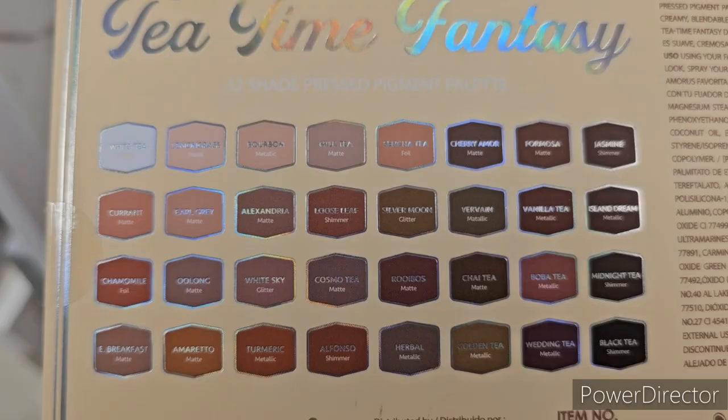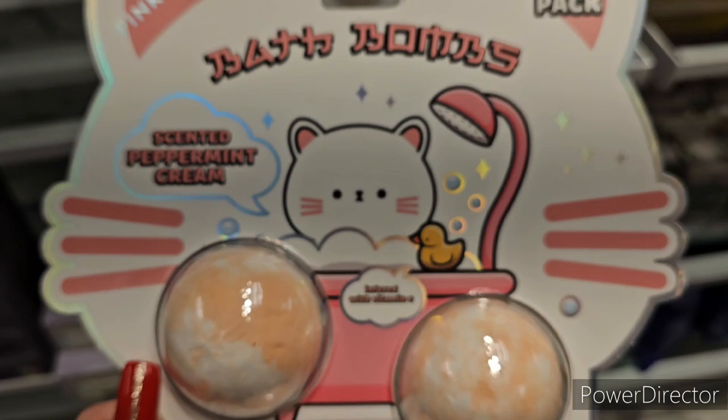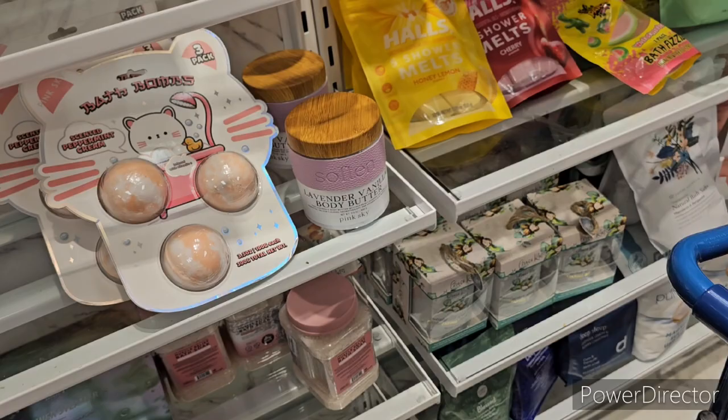All right, so we're definitely getting some full stock in, cool. This is really cute right here. Pink Sky Bath Bombs. Look at that, in the shape of a cat head. And these are the bath bombs. Really cute. $4.99 for them. So it's adorable. They're really adorable.